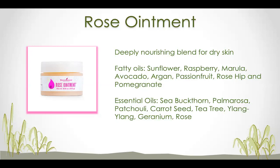And the carrot seed essential oil I have to mention, because that's one that's not too well known, but it's just an amazing seed essential oil for healing. The carrot seed oil is really good for mature skin, and Young Living does sell it separately. So you can create your own things for your face with any of these oils, but the carrot seed is a really good one. I've read a lot about it and mature skin healing, and of course patchouli is my favorite.